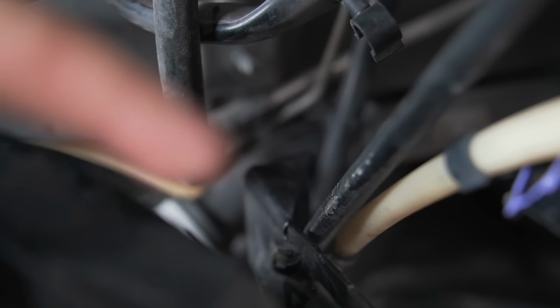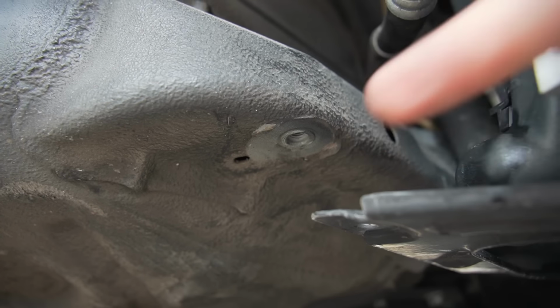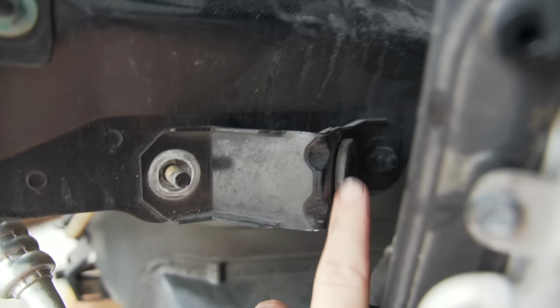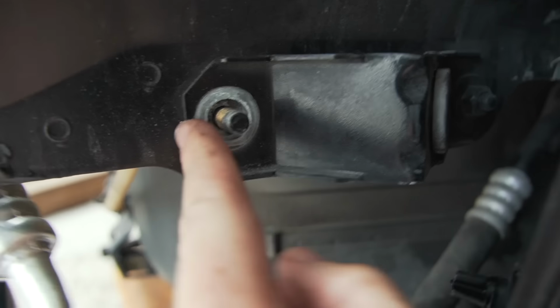Okay, so the first thing I'm trying to do is get this bracket right here onto that very bolt so it can at least hold up the bracket. Under the car, there's a bolt for the bracket. We have got to get this plastic piece into that rubber holder, I guess you could say. And the holder is pretty much a bracket itself that goes on the car. And what I love about these brackets is they're all bolted on.